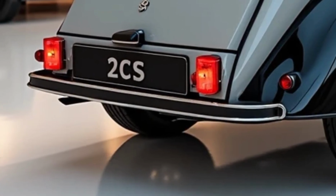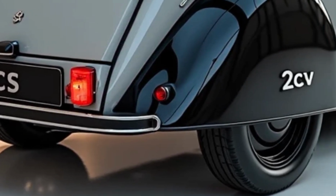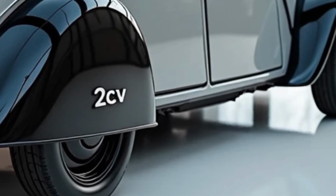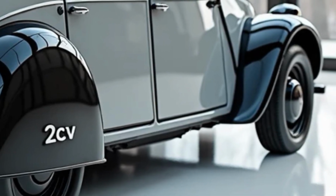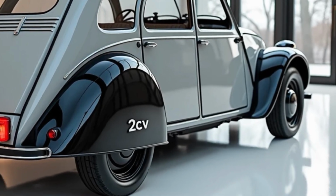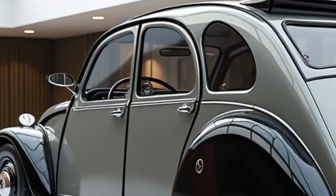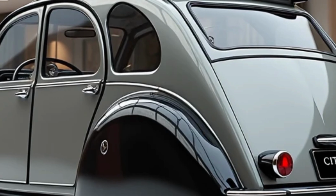Performance and driving experience. Unlike its mechanically simple ancestor, the 2026 Citroën 2CV is built on a modern EV platform shared with other small cars in the Stellantis group. The standard model is equipped with a single electric motor mounted on the front axle, delivering around 90 horsepower and 110 Nm of torque. While that may sound modest, the 2CV's lightweight, just over 1,100 kg, allows it to feel sprightly and nimble in city traffic.